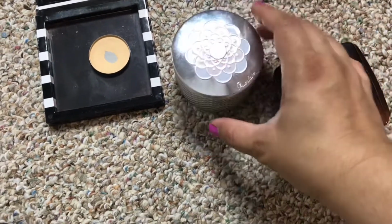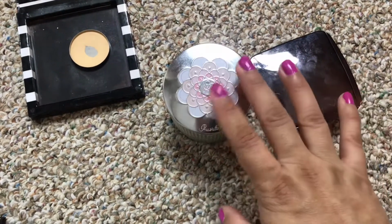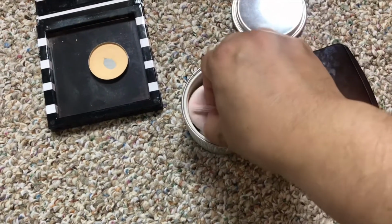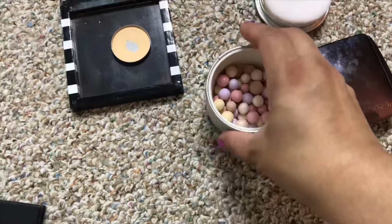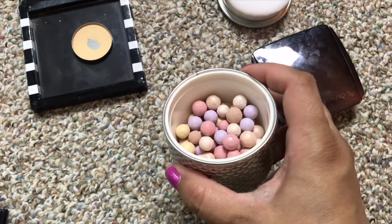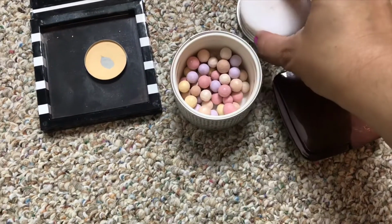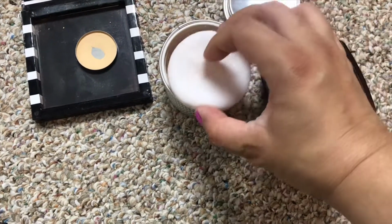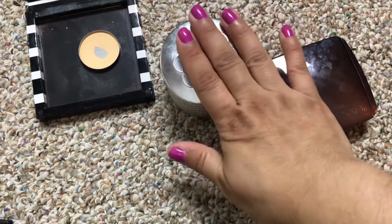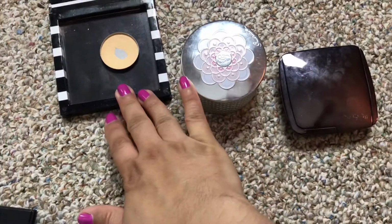And then I've also been using, well, I haven't been using this as much. I've been solely using this one. This is the Guerlain Meteorites, and this is what it looks like. I believe I'm gonna start using these in the wintertime because these kind of give you a glow. And I already have oily skin, so I don't want to use these during the summertime. So once fall hits, I'm gonna really start to focus on this powder right here. But for right now, I'm gonna be working on this one and this one.